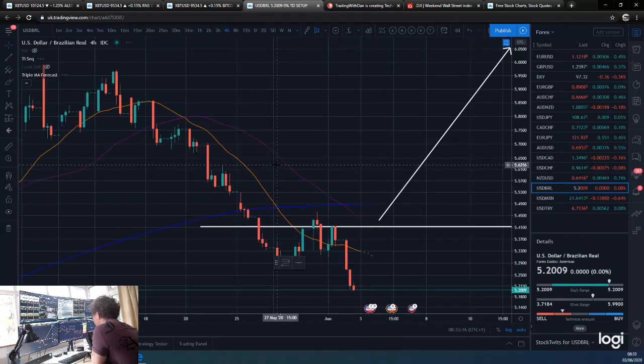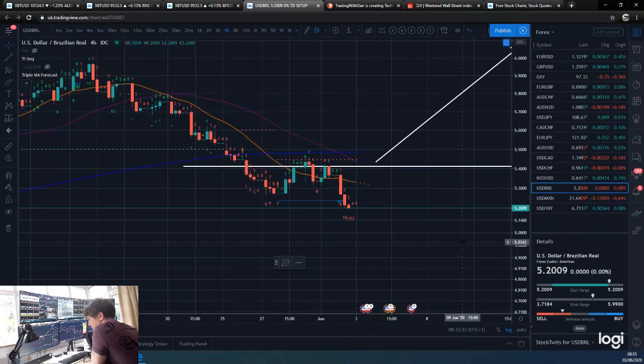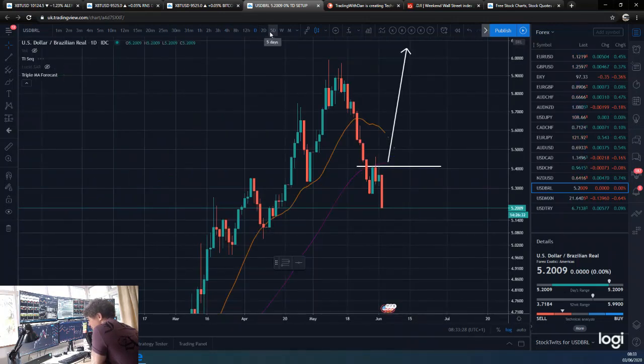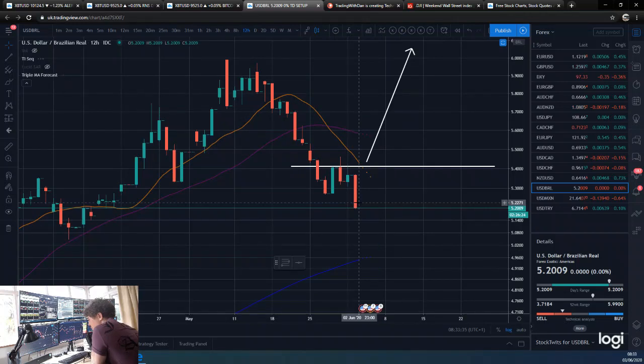US dollar, Brazilian real. I'm guessing this is just going to keep going down on the basis the dollar's weakening, as we know. So yeah, no entry here. 4-hour, daily. Let's look at that candle. Look at that rejection from the potential buy line. Yeah, so just starting new counts here on daily and 12 hours, so there won't be anything there.